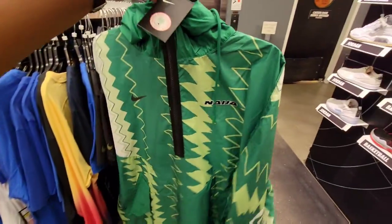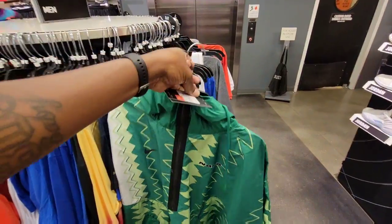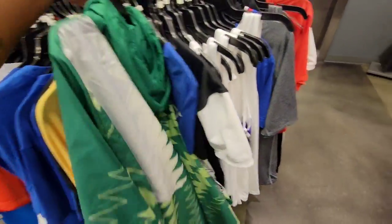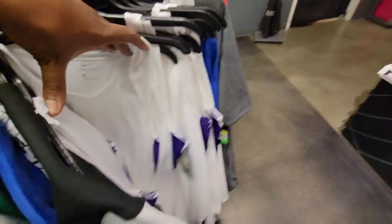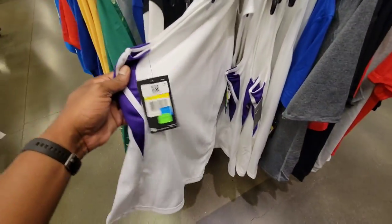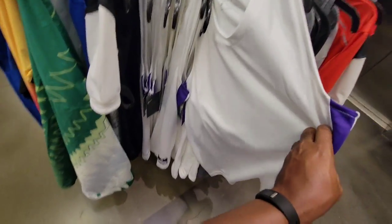Nike jacket, like an Oregon jacket, or no, not even that. A soccer jacket. $99 as opposed to $180. Man, that's crazy. $180 used to be that tag. Nike Dry Fit shirts, jerseys. $17.99. These are clean. Small right there.